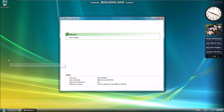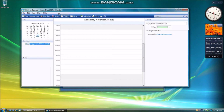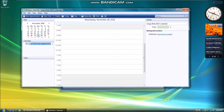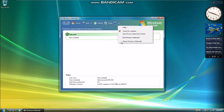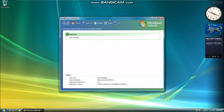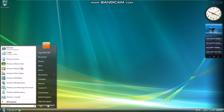let's go ahead and get Windows Defender or something. Okay, let me show you what Windows Calendar looks like. This is the only Windows version to include Windows Calendar. Windows 10 and 8.1 had their own calendar apps, but they aren't as good as this desktop counterpart. Windows Defender: before Windows 8, there was no antivirus program included in Windows by default, for absolutely no reason, which I don't know why. It was kind of stupid to me. However, in Windows 8 they included a default antivirus program, but before that it was only anti-spyware. So now let's show you guys the games.